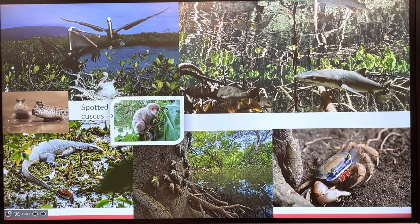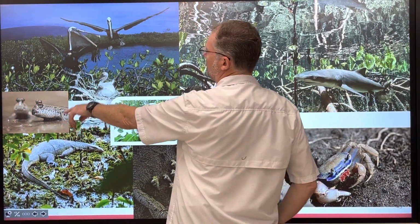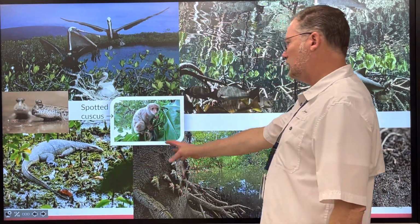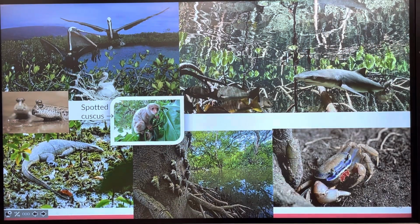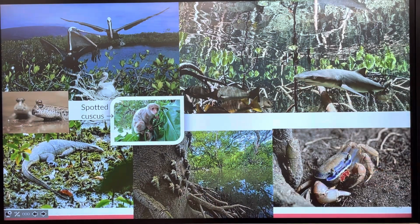So you can have all sorts of critters here, mudskippers. I don't know if we have these in Florida, but pelicans and many different species of birds. Lizards of all kinds, either invasive like that one or our own, crocodiles and alligators. Spotted cuscus, we don't have those here, but it would be pretty cool if we did. Different kinds of snail species and crab species and sharks and fish. Shark is a fish, living in the mangroves.